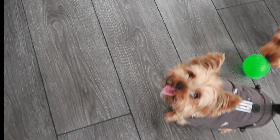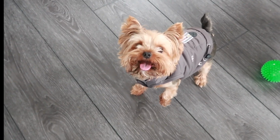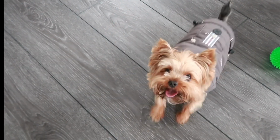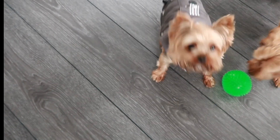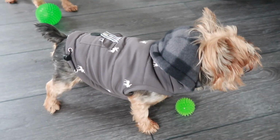I also love on the back of the coat, it has this little pocket. It allows me to kind of stick one of their little baggies in there for their poop. That way, if I don't want to carry it myself, I can just easily get it from the back of their coat. Along with it has this little slit for their leash, and it just really is a nice coat.